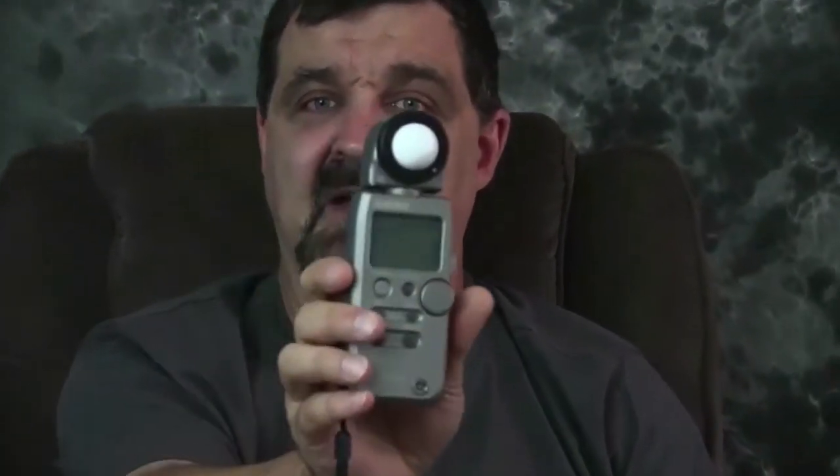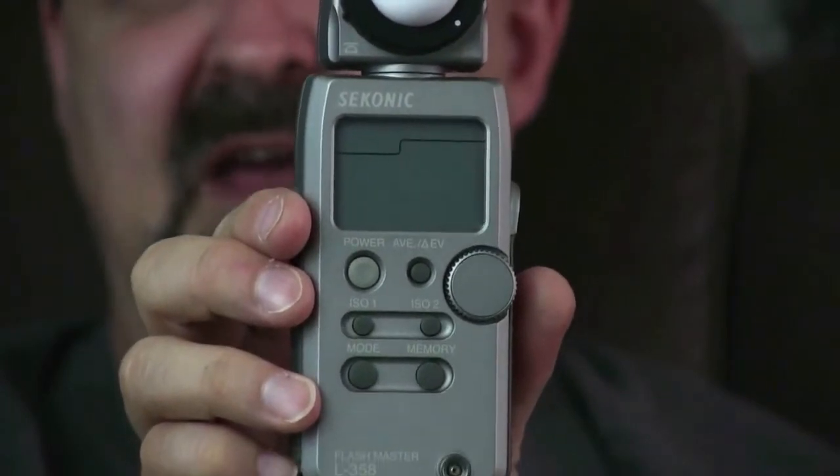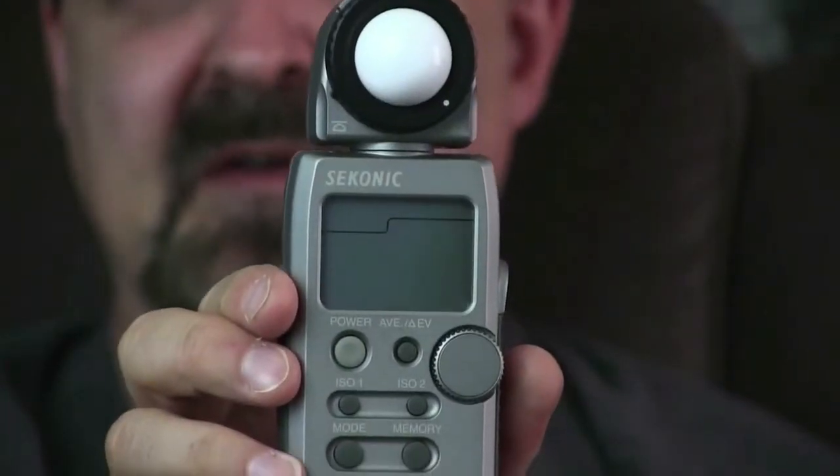Now there's a better way, and we will go deeper into this device in another video, but I'm just giving you an overview of manual mode to try to help you out. There is this little device. This is my little gem. I love this device. I purchased it some time ago. This is my Sekonic L358 light meter.